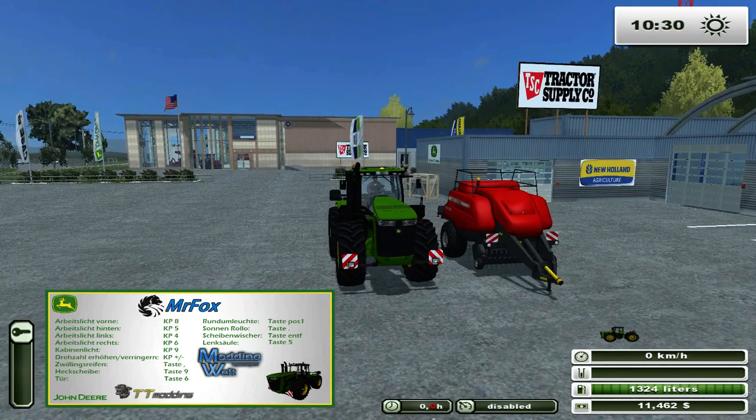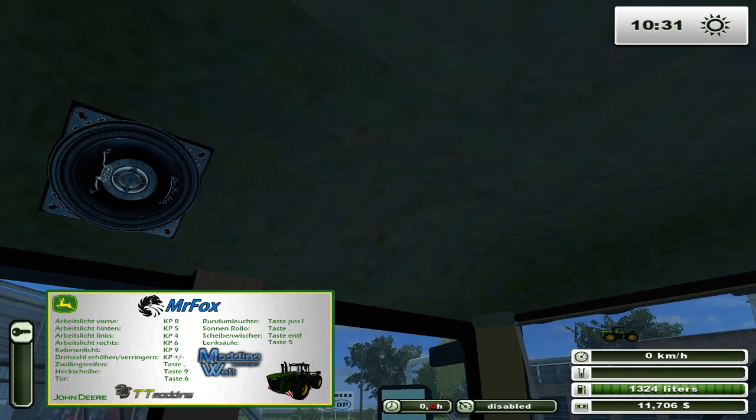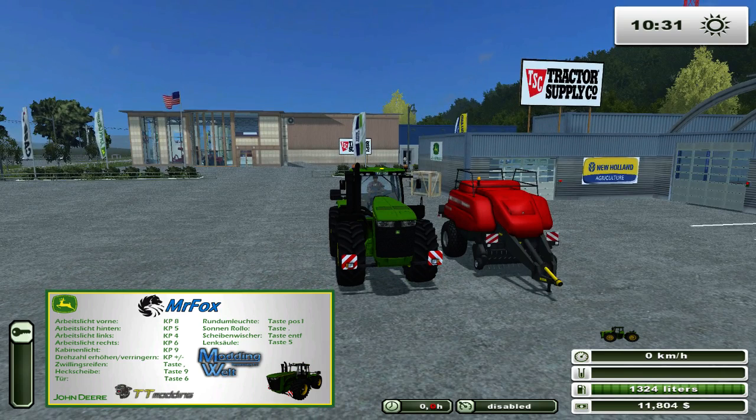So we can press keypad 8, turn the lights on. We can press keypad 5, which is rear lights. Keypad 4, which is side light. And then the other side light, I guess. 4, 5, and we can do 9, which is interior light. I think it's the interior light. Yeah, it is an interior light. And what else can we do? We can do plus and minus on the keypad will increase the RPMs. I'm not sure what that does.